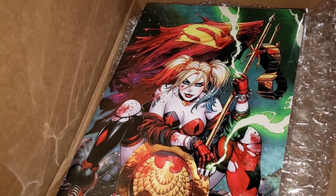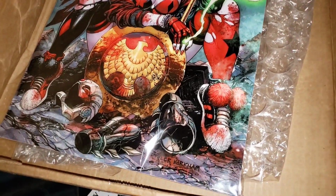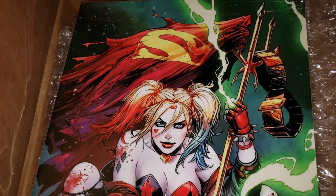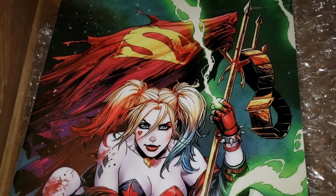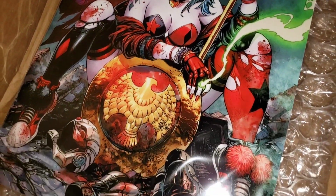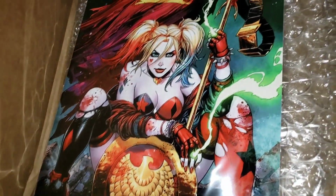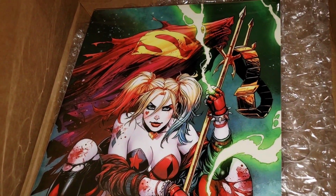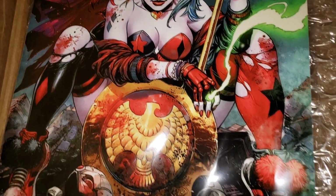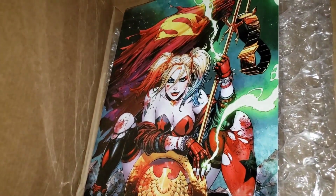This is a big, I think 12 by 18 metal print that my boyfriend had made for me for my birthday. And it's one of my favorite covers with Harley. It's a Tyler Kirkham variant from Justice League versus Suicide Squad. I love this cover. I have like 3 versions of this cover. So now I have a really shiny print that's going to go up on my wall soon, as soon as I decide to rearrange everything. But yeah, this cover is amazing and I love it. And now I can just hang up a big print of it on my wall.